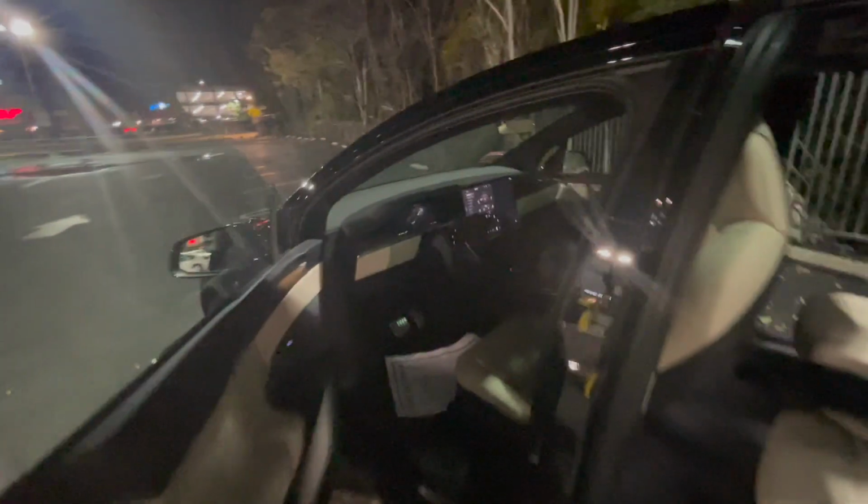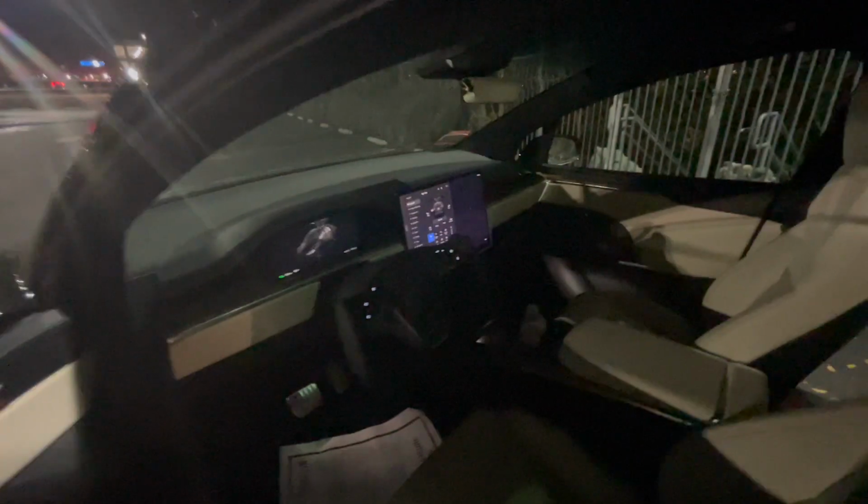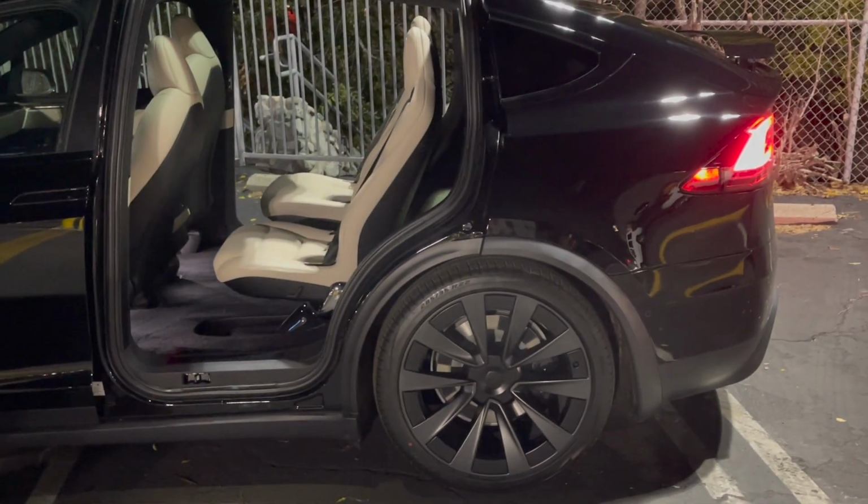I loved the car for the time in which I had it, but the vehicle was a little too big for me. But that explains why I had to make this video so quickly at night before I got rid of the car. I didn't anticipate any of this happening, but here's the footage I got, and I hope you guys enjoy this video.